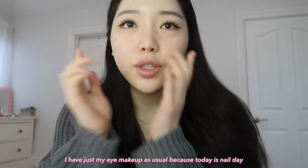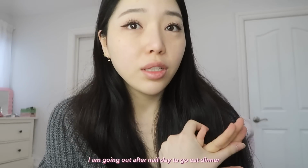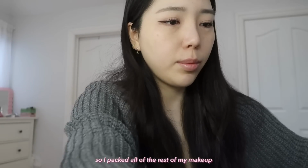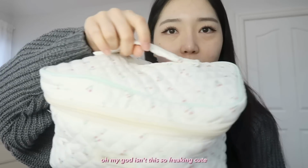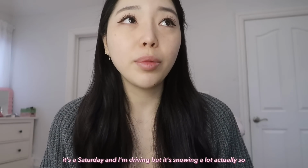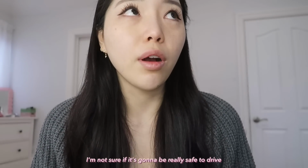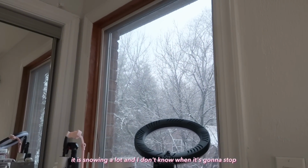I have just my eye makeup as usual because today is nail day. I am going out after nail day to go eat dinner. So I packed all of the rest of my makeup in this cute little bag. Oh my god, isn't this so freaking cute? It is a Saturday and I'm driving, but it's snowing a lot actually, so I'm not sure if it's gonna be really safe to drive. It is snowing a lot and I don't know when it's gonna stop.